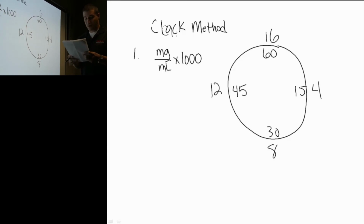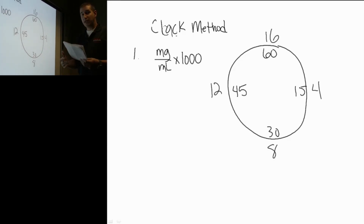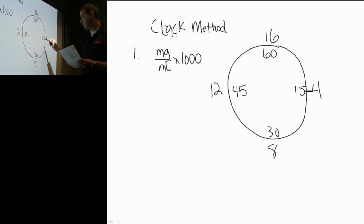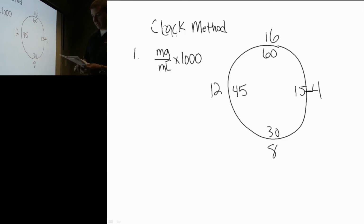So the way this all works is that if you know that you want to run your Levophed at 4 mics a minute, you look at where 4 is on the outside of your clock, and that 4 correlates with your drops per minute or your mLs per hour. So if you do the long math through the other method, you should come up with 15 as the drip rate. And I'll talk again about that in a little bit more.